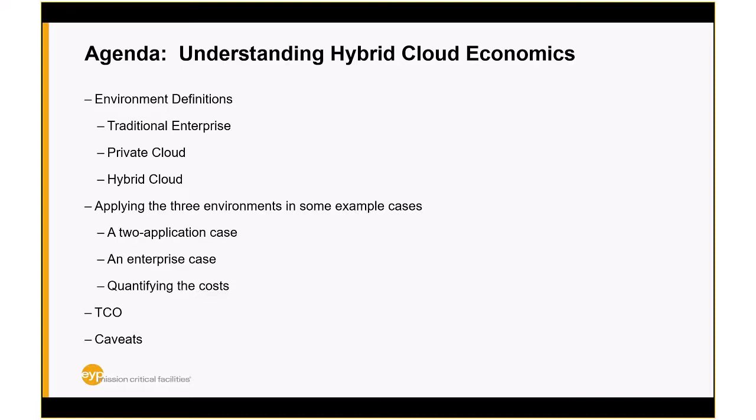Also, we will look at these three environments considering two sample cases. First is a very simple two-application company, so we will see exactly what's going on with respect to how these environments affect the underlying requirements of IT equipment. Then we'll take a step back and look at a little broader enterprise case to try to understand exactly what it would look like for an entire enterprise across these three different environments.